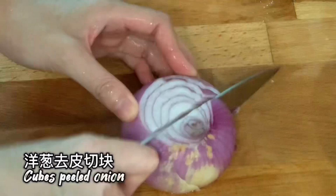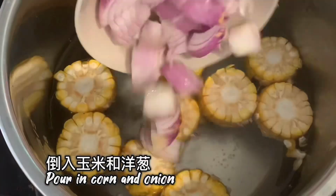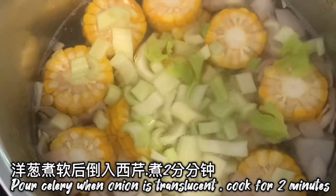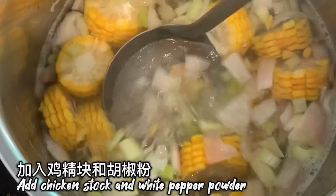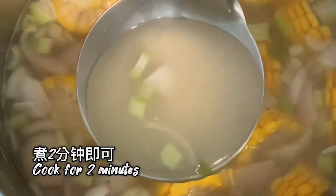Slice the corn and onion. Add the corn and onion and put them into boiling water. After it boils, add in the celery. Season with chicken cubes and pepper. Then cook for 2 minutes.